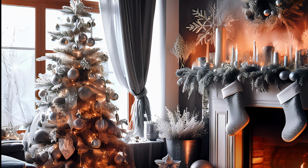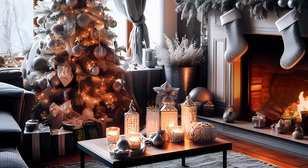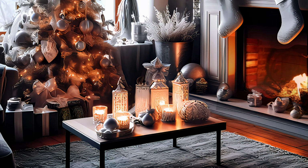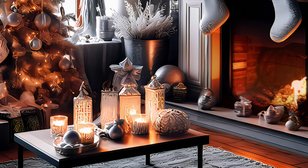A silver fireplace mantle. If you have a fireplace in your living room, you can make it the focal point of your silver decor. Hang a silver garland or a silver wreath above the mantle and place some silver candle holders, vases, or lanterns on top. You can also add some silver stockings or some silver letters, spelling out a festive word such as joy or peace.